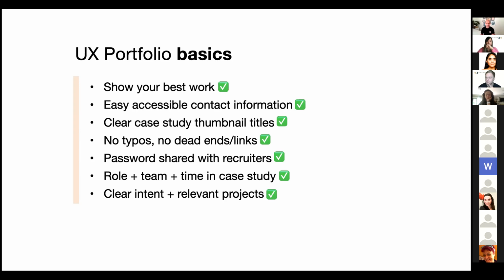Overall, for any case study, I think the first thing that I look for, even before getting into the content, is what is your role on the team? Who comprises the team? Is it multiple designers? Are you partnering with product managers, marketeers? How many engineers do you have on that team? So make sure that's clear. And also the time that you spend on the project, whether it's a 3-month project, a 6-month project, or a 2-year project. If I know that context, I will keep that in mind while reading through your case study.